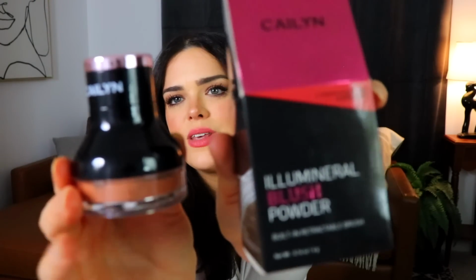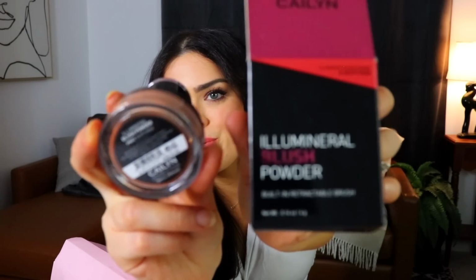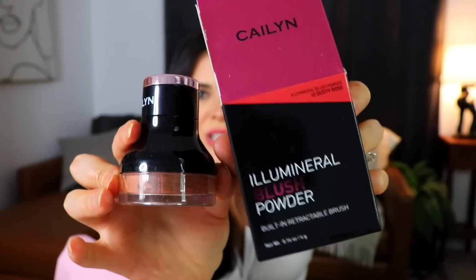The first thing we have here is from Kaylin. This is the Illumineral Blush Powder Built-in Retractable Brush in the shade Dusty Rose. I'll show you guys both of them. So I guess there is a powder blush here in the bottom and then a little brush here on the top. Honestly, it didn't look like there was a brush in this cap because it was black and I truly couldn't see it. So when I poked my finger in there and felt something fuzzy, there is actually a brush in there. How you get it out though, that's a different story. It says it retracts, but does it pop out?